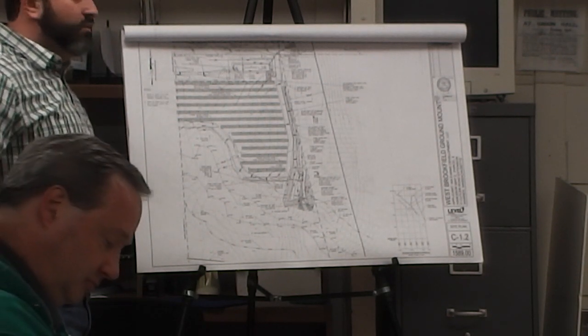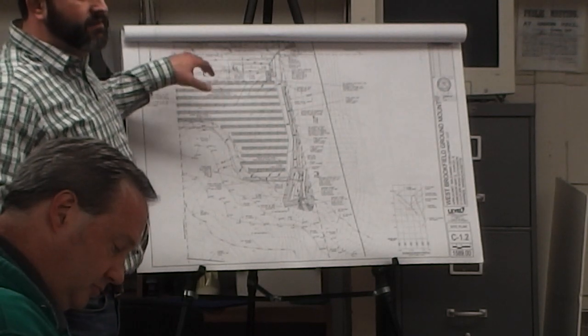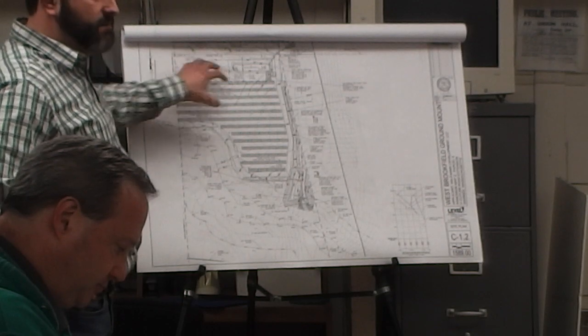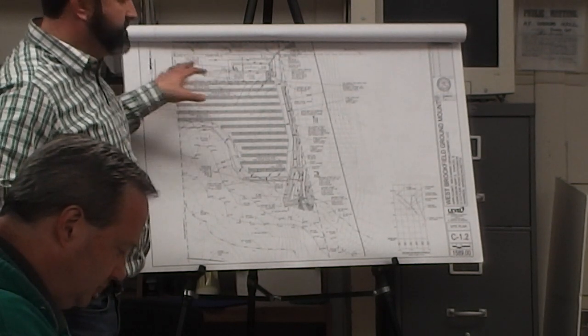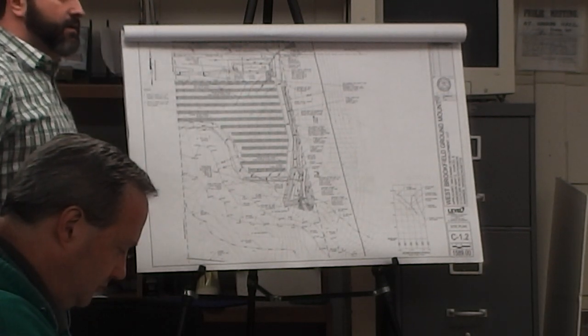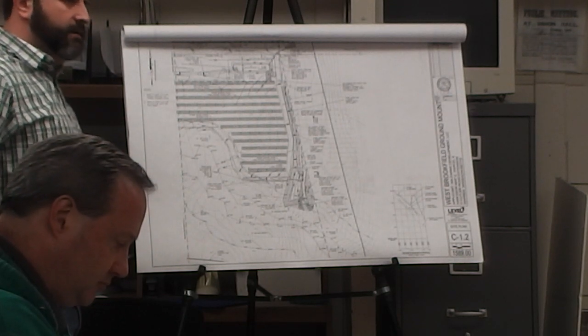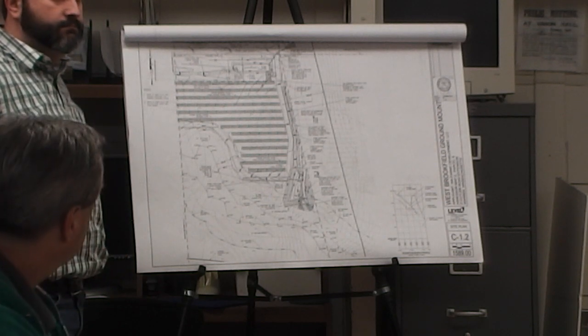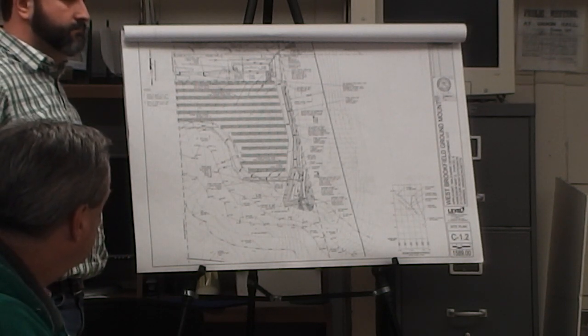We did add the catch basin and check dam to this basin, inside of the buffer zone as requested in your letter, in addition to what we talked about at the last meeting. Right, we did see that.